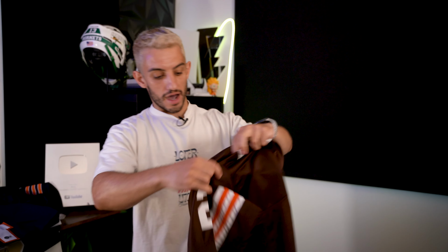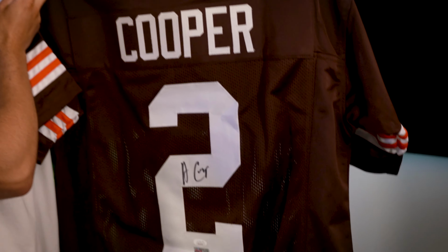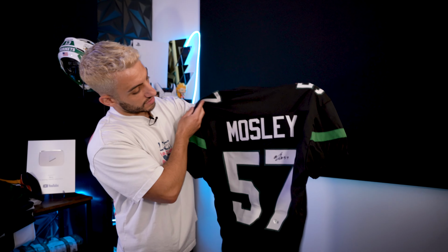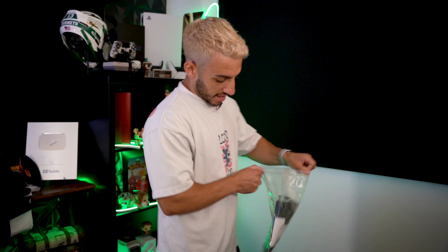Then we got the only Browns item in this box, a jersey signed by Amari Cooper, a Christian Watson jersey, a Jets CJ Mosley jersey, and speaking of the Jets, we have one of my favorite Jets of all time.